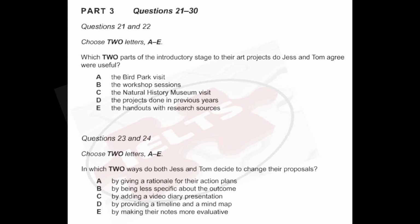Did you do a timeline for the project? Yes, and a mind map. Yeah, so did I. I quite enjoyed that, but it was hard having to explain the basis for my decisions in my action plan. What? You know, give a rationale. I didn't realise we had to do that. OK, I can add it now.